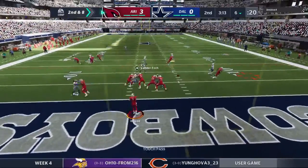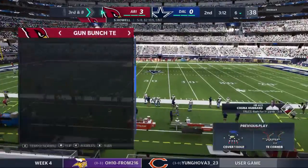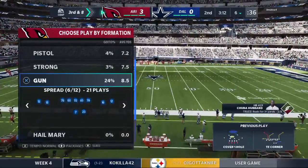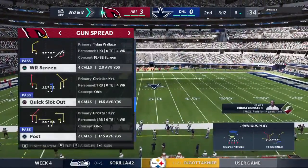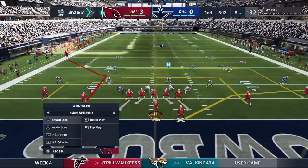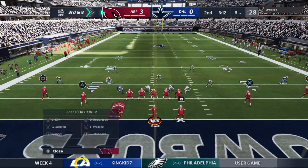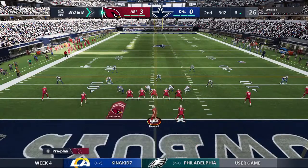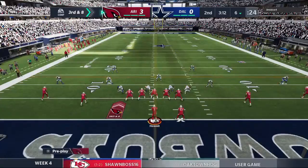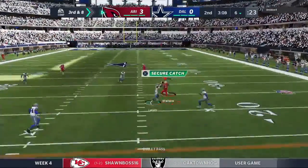Here's 2nd and 8. And that is incomplete. A lot of force bearing down on him there. He could not hang on. It's 3rd down. He did a fine job there of not hitting him before the ball arrived. And I've got to tell you, you can often mistime that play because of the angles of approach. When you're going to get him, sometimes you panic as well and think, I've got to be there right now. Instead, in this case, timed it perfectly and knocked it free.